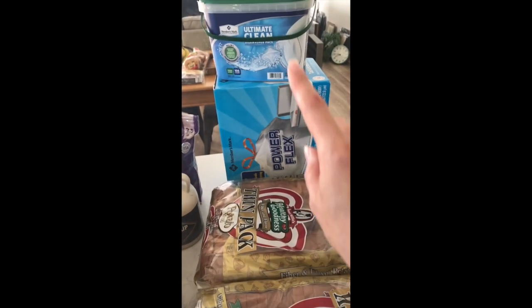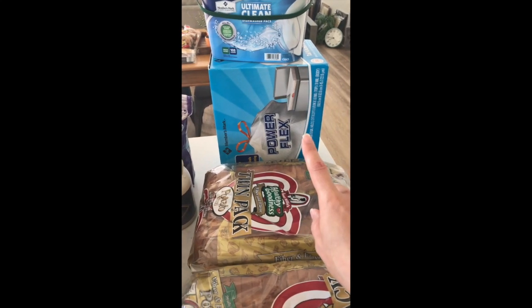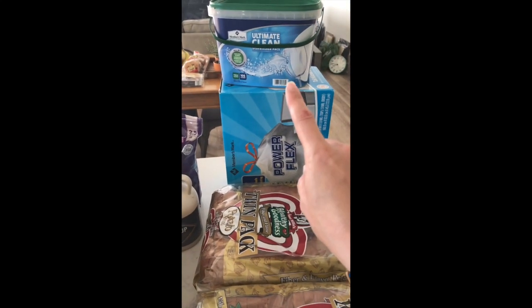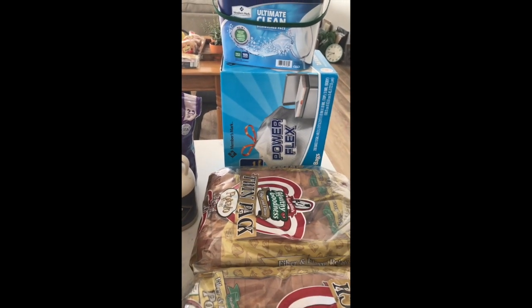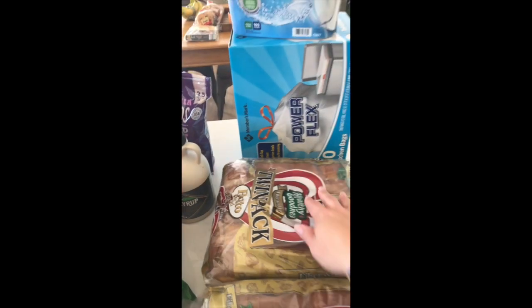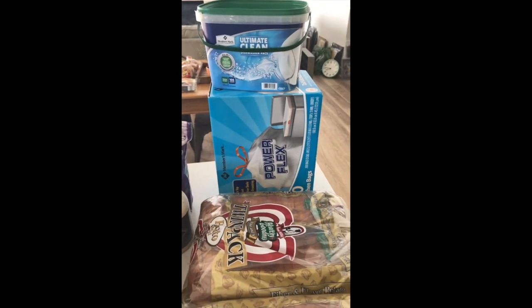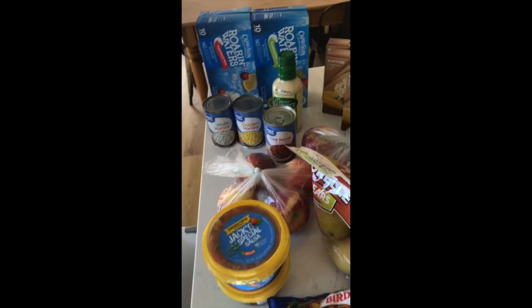I include my household items in my grocery budget, so it just happened to be I was out of garbage bags and out of dishwasher tabs, and those garbage bags will last me for, I think there's 200. Gosh, that'll last me over 6 months probably. So that's good. So that's my Sam's haul.